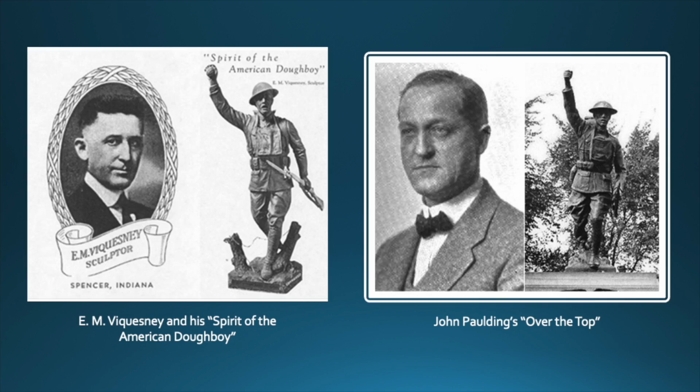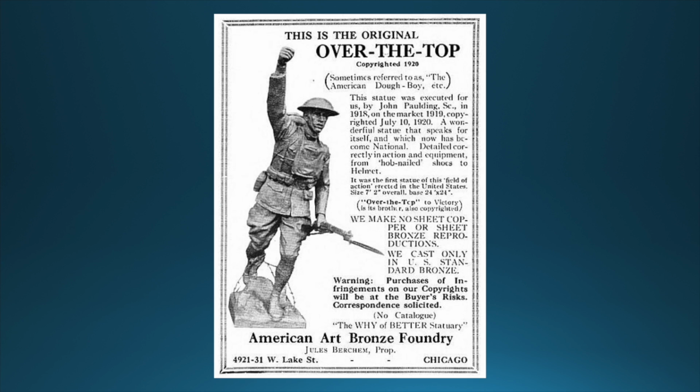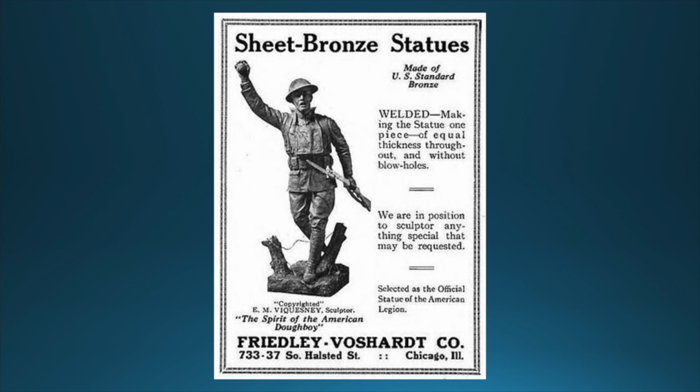And both have the upraised right hand, and left hands have rifles that are about hip height with a bayonet. And they both have the distinct doughboy helmets, blouse trousers, and puttees. These are like leg wraps that were common in World War I. The point of the leg wraps, especially in the trenches, was to keep the mud and the moisture out of your boots. So you could wrap up your leg, and if you sink down in the mud, when you pull your foot back up, you don't have a boot full of mud.